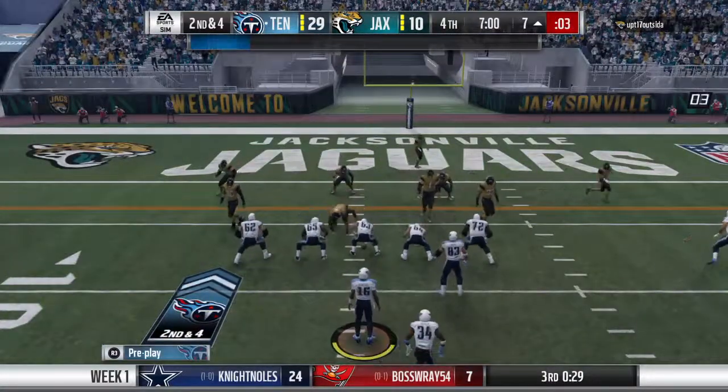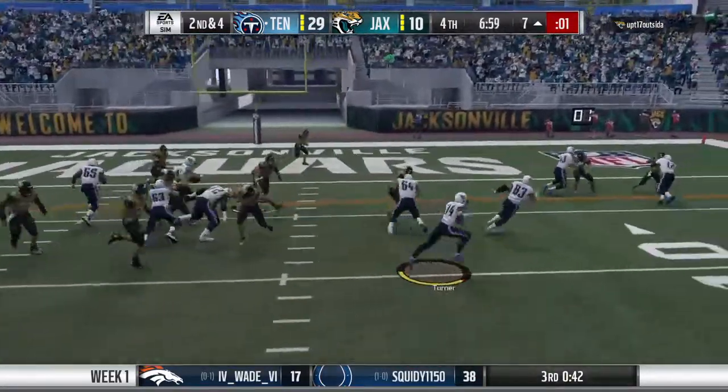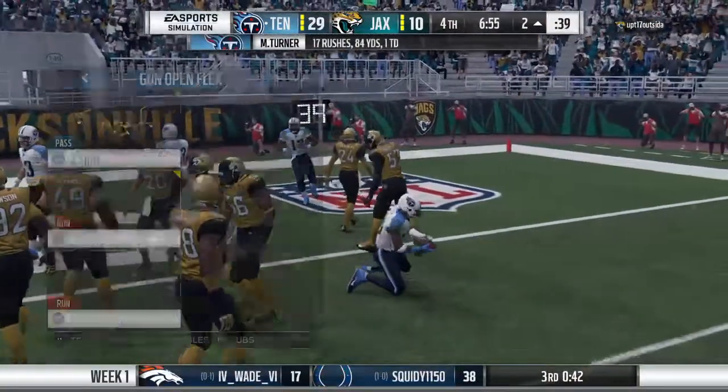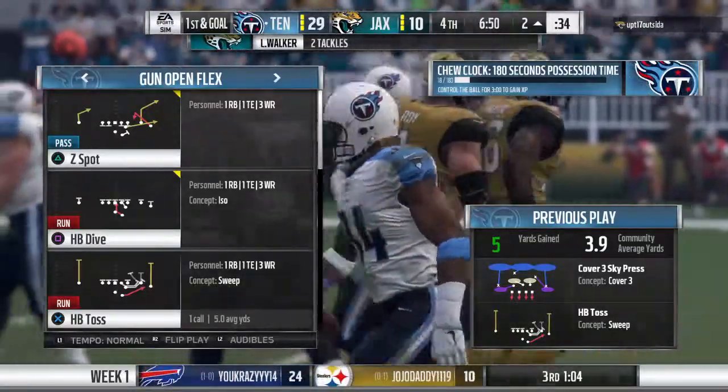The play clock's running down. They'll keep it on the ground. Turner. And heavy contact. He is knocked down hard. A 5-yard gain, and now they're set up 1st and goal.